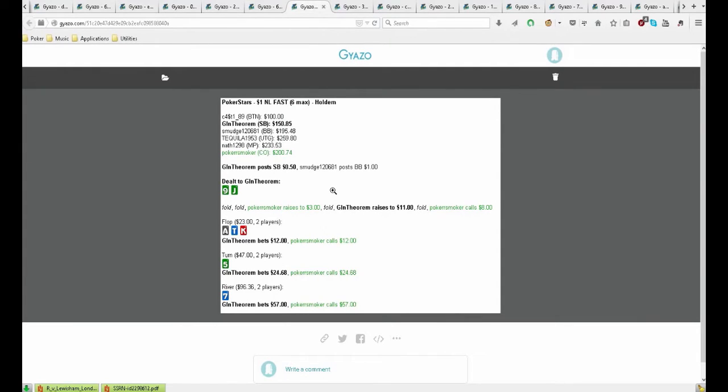This is the second part of my 100 NL Zoom review. As I mentioned in the last part, we're focusing on how ranges play against each other, so we're doing a lot of focus on hand reading, a lot of focus on combos within a range, and also a lot of exploitative calling and folding. So, without further ado, I've got a bunch more hands.